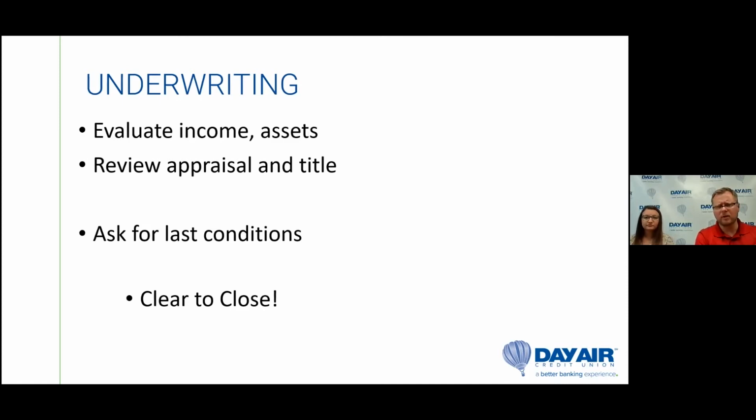Ordinarily, when you go into underwriting, you'll be approved with conditions, and the underwriter will ask for a few items that are typically routine. It's normally insurance, which is always on there. But once you get those back, you'll be cleared to close. And that's the victory. That's when Paige gets to call you and say, hey, we're cleared to close. When do you want to close? And all those sorts of things. So that's the moment of victory.